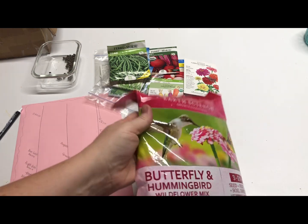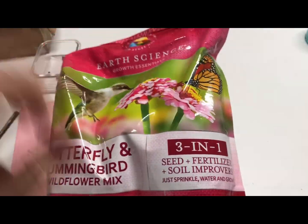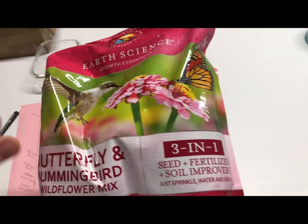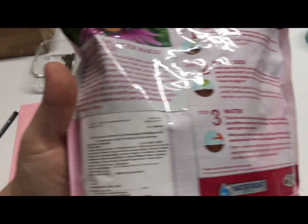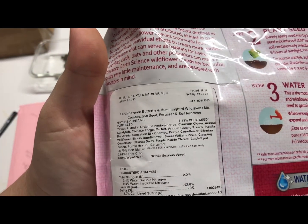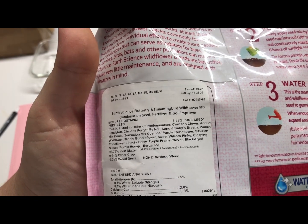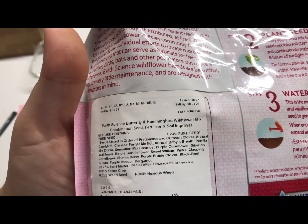This here, I bought at Tractor Supply, and it's supposed to be seed, fertilizer, and soil improver all in one. There's a big mix of flowers in here. I'm not really going to go through all of them because some of them, one, I can't say, and two, I don't really know. Oh, they have their regular names on here as opposed to their scientific names, thankfully.